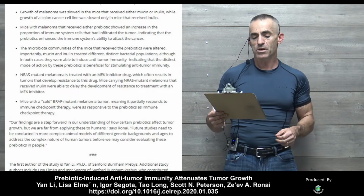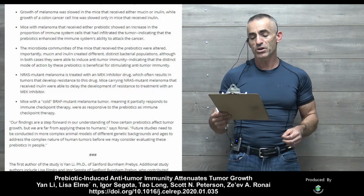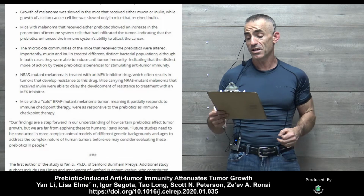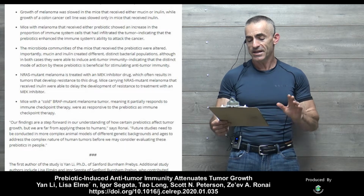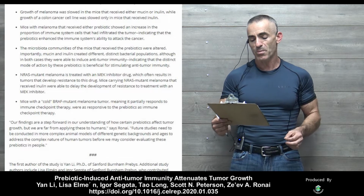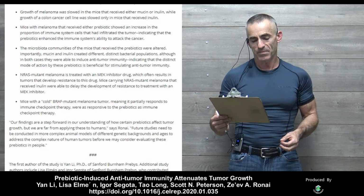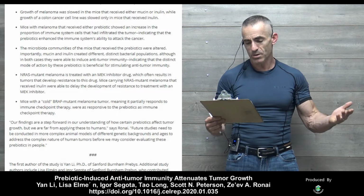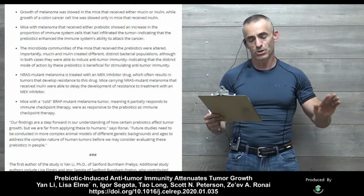The microbiota communities of the mice that received the prebiotics were altered. Importantly, mucin and inulin created different, distinct bacterial populations, although I was more impressed by the inulin, although in both cases they were able to induce anti-tumor immunity, indicating that the distinct mode of action by these prebiotics is beneficial for stimulating anti-tumor immunity. NRAS mutant melanoma is treated with an MEK inhibitor drug, as we discussed, which often results in tumors that develop resistance to the drug.